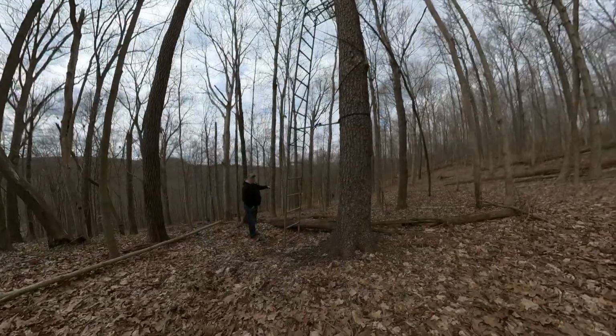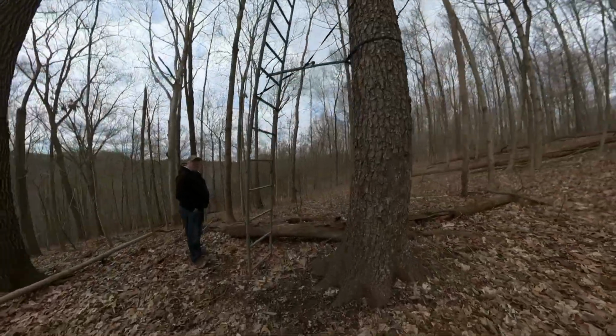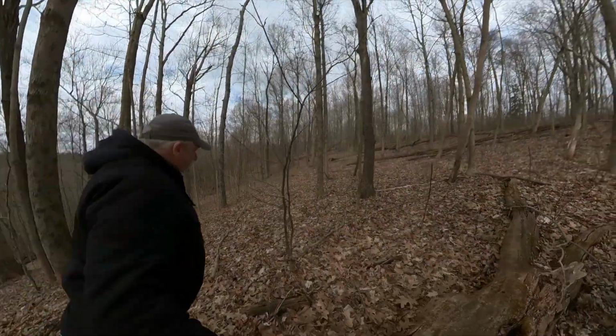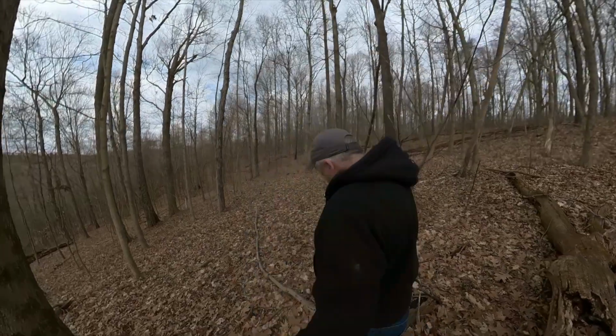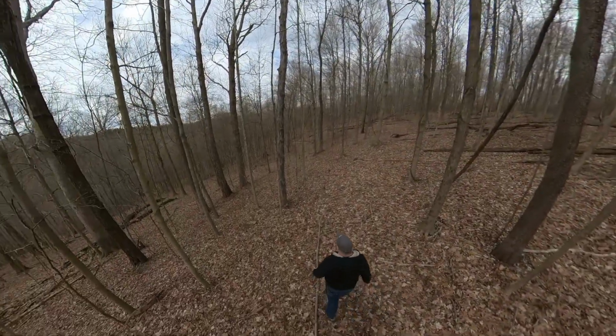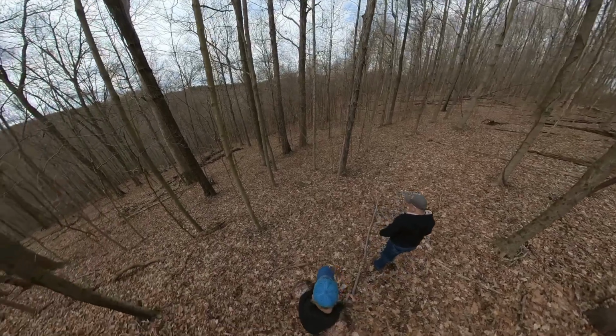A lot of deer would walk. We could walk over there. Yeah. That's over just anywhere. The salt block is gone.